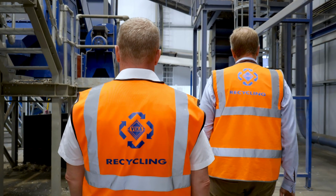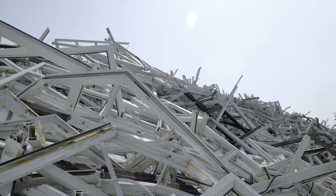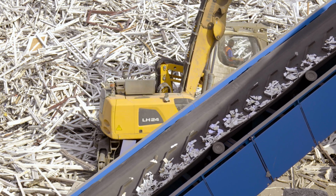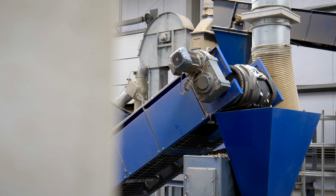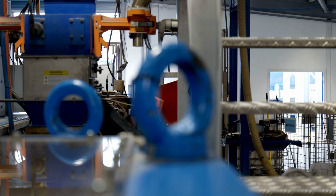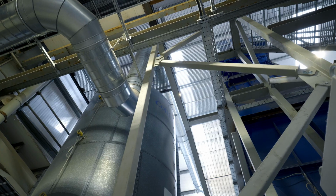We need you to join us on our journey to a future with zero plastic waste, where everything that can be reused and recycled is. A future where PVC-U windows stop being used once, then dumped, but get recycled into material that can be used again and again. Up to 10 times, in fact.